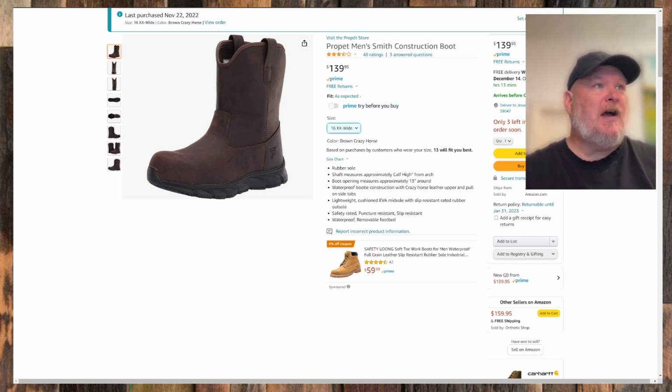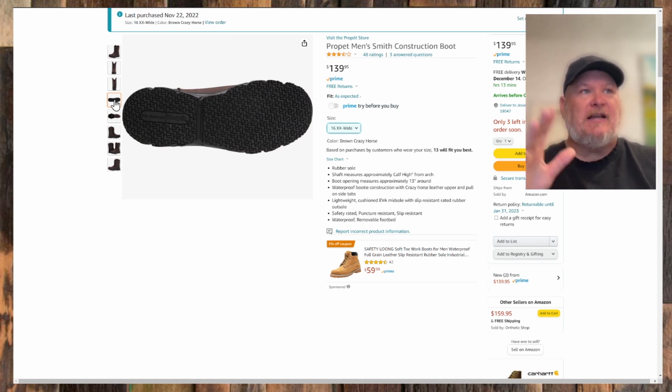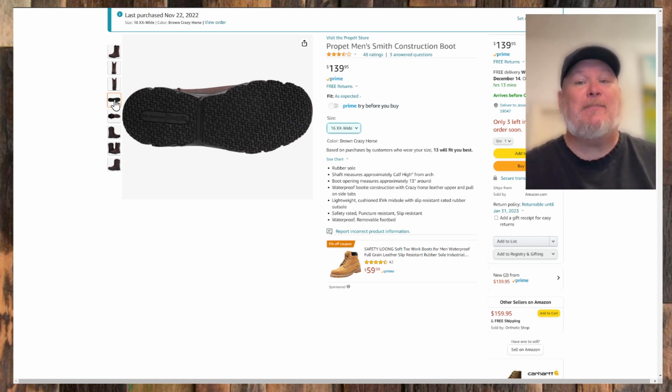I thought the texture, honestly, when I saw the sole on these, I did not think they'd be all that grippy, because it looks almost like a sneaker kind of sole. But they actually have little edges to each one of those little squares in there. And it gripped the ice and snow. And let me tell you, the ice around here gets bad.